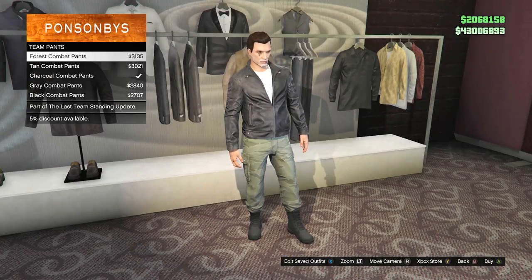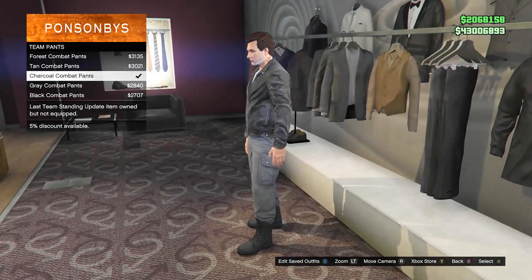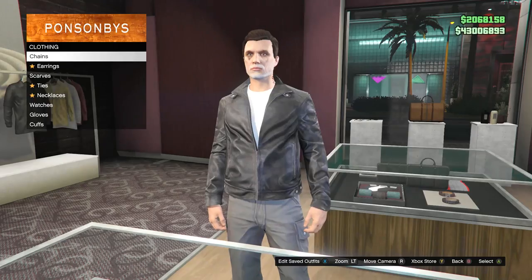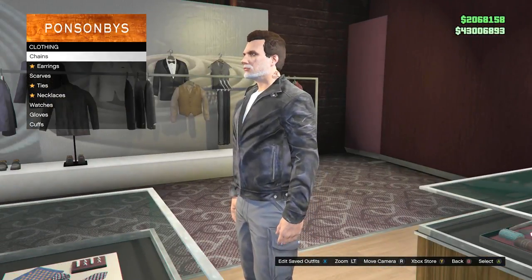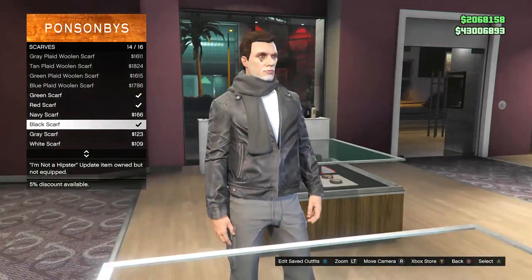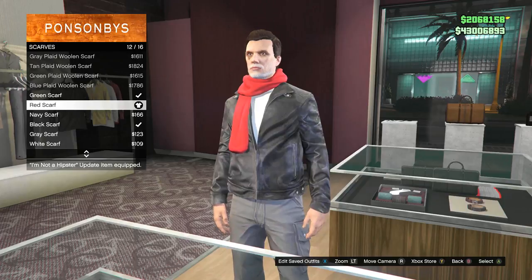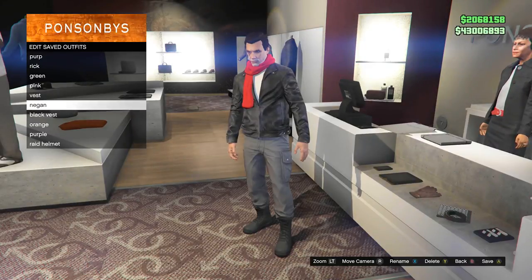For his pants, scroll down to team pants and put on the charcoal combat pants. To finally set off the Negan outfit, we need that one item that really ties it all together, that being his famous red scarf. You can find one of these at the accessories table. Save the outfit and your Negan character is finished.